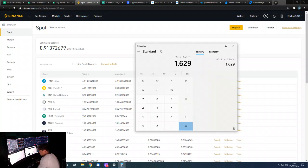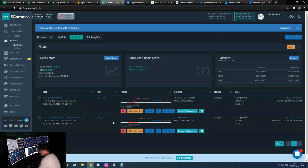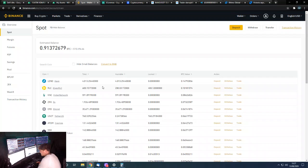So yeah, 1.629, so it's a little bit lower than yesterday, but some of the alts have been hit, especially some of the MXC ones, so that's not too bad. Still making gains overall, so pretty pleased with that. Not done too much business wise. The bots have been doing their thing. $40 extra today. Got a couple of trades on here as well. So yeah, the bots have been doing their thing, which is good.